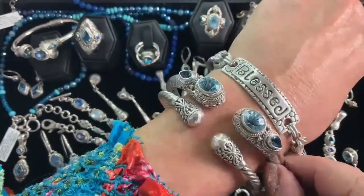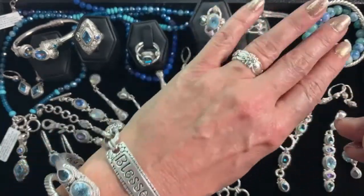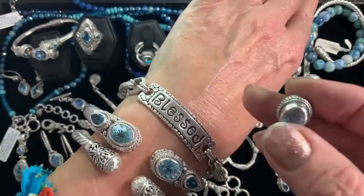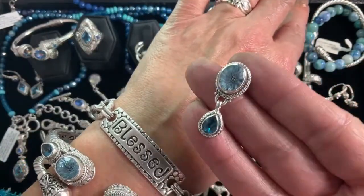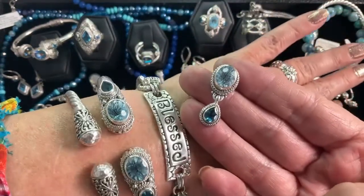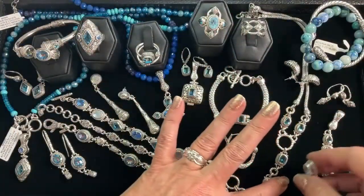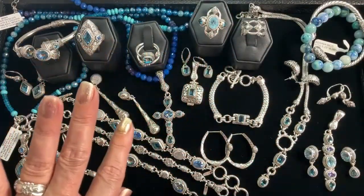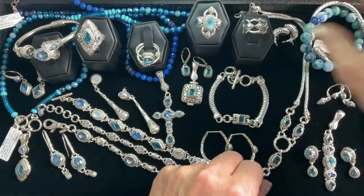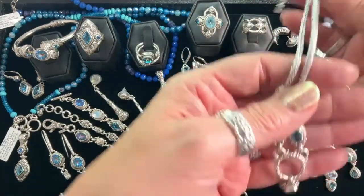So we might have to cancel all of our Londons and our blue topazes for a while because I don't know what's going on. But I've always seen the value in it, and suddenly now the market is. So I'm like, ooh, no. Anyway, we'll keep showing you the last few pieces, but everything might be limited, and I apologize if we don't have your size or we sold out of some of this stuff. I don't think you're going to see any more London and blue topaz from us.